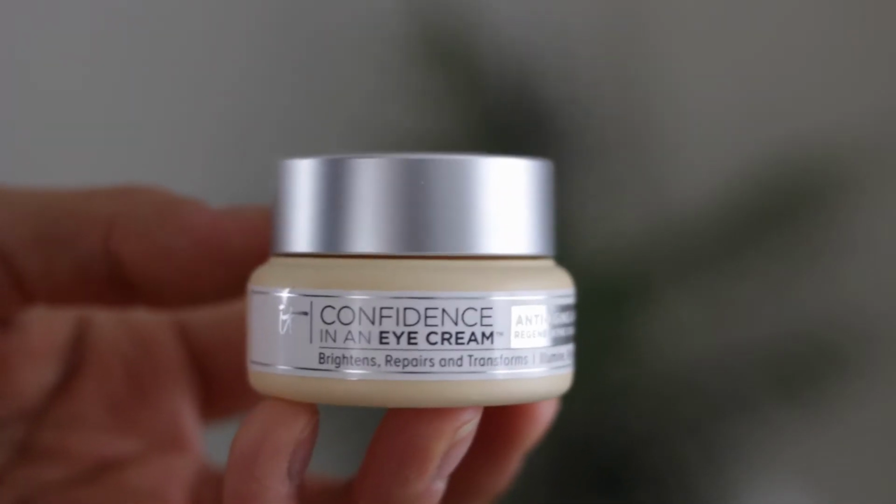Next, I have this new eye cream, and I kind of just bought this because I needed a new eye cream, so I was like, okay, I'm going to try this out. This is the IT Cosmetics Confidence in an Eye Cream. It's supposed to brighten, repair, and transform. I like eye creams to use at night, and then I also like to use them in the morning. If I'm going to be using concealer, which is almost every single day, I like to put a little bit on underneath it.